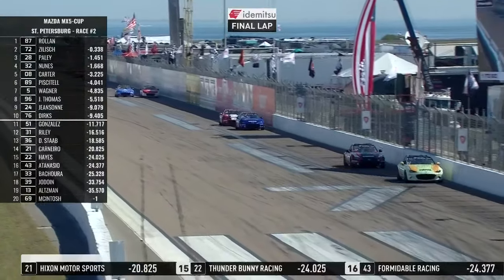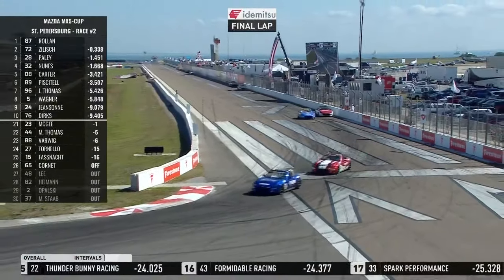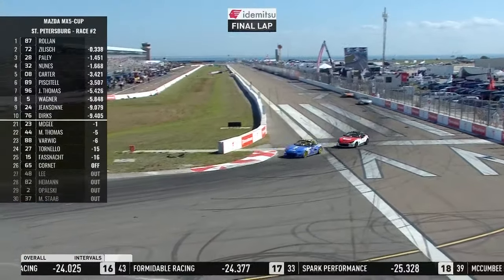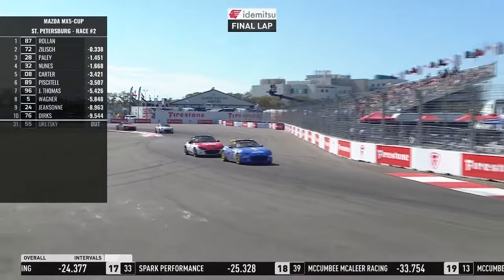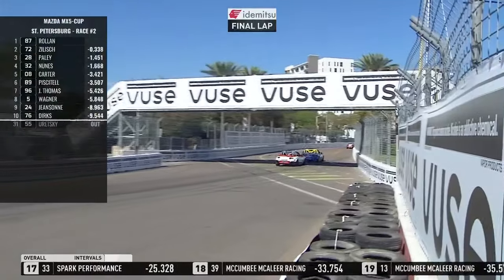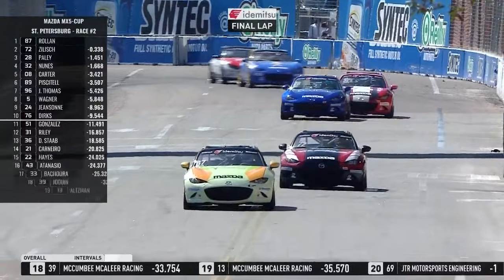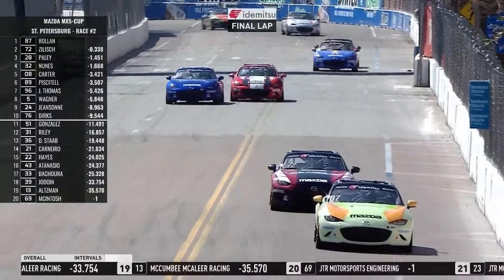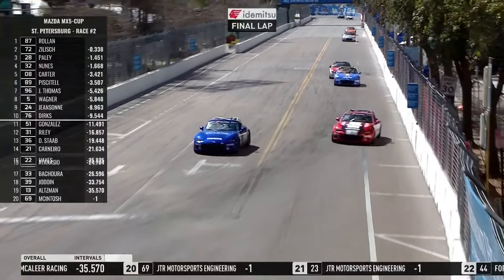Celine Roland and Connor Zilic, first overall, first in the rookies. Now, Connor Zilic, is this his opportunity for his first win? Michael Carter just loses 5th to Justin Piscatel as they went down into turn 1. Jared Thomas has continued his rise from 17th back up to 7th as it stands at the moment.